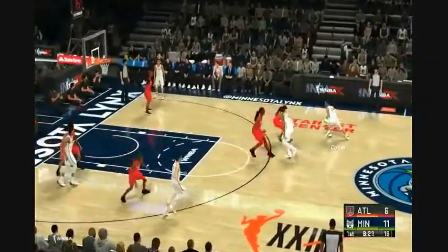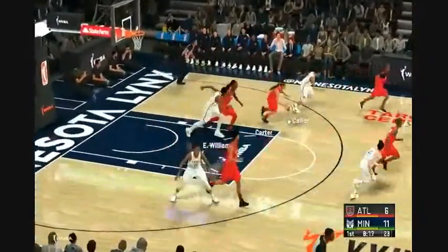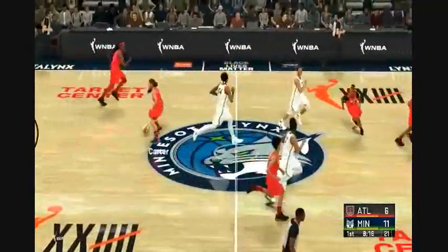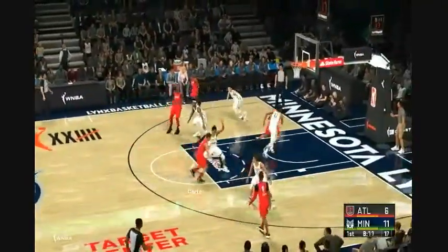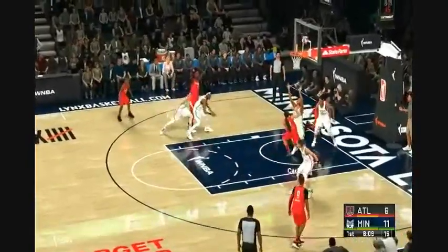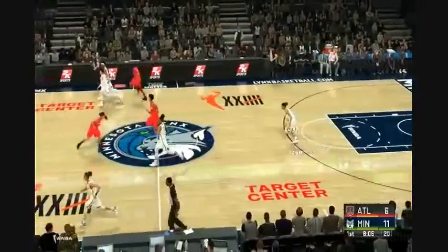Now here's Collier. She's guarded by Williams. To the inside. Williams with the steal. They're looking for a way to score here. Yeah, they've had a tough time taking the lid off. They got to score. Carter misses. The Lynx with the lead.